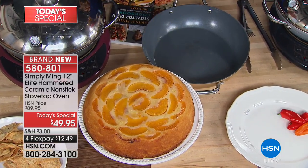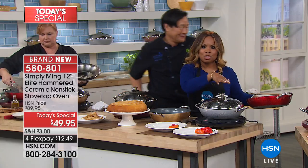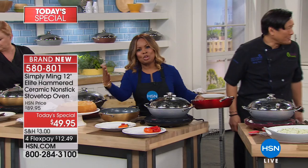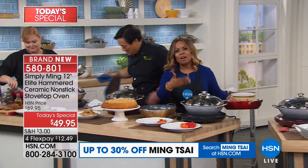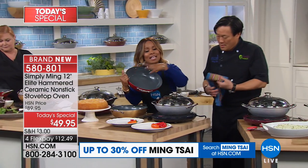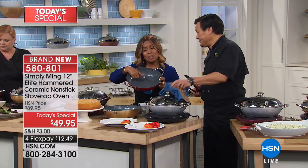And speaking of which, the pan is what we're calling a stovetop oven, because it's going to allow you to prepare the same foods that you would traditionally prepare in your oven on top of the stove. It gives you a chance to do so much more. You don't have to heat up your kitchen. You don't have to wait the 15-minute warm-up time that your oven takes. And by the way, this pan is oven safe, so you can start on the stove and put it in the oven, up to 550 degrees.